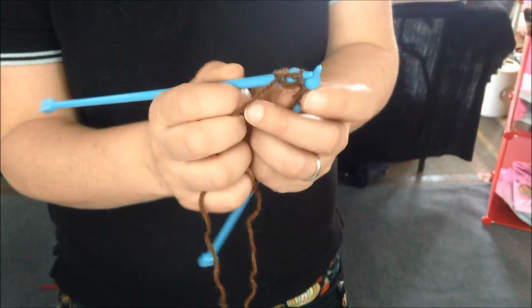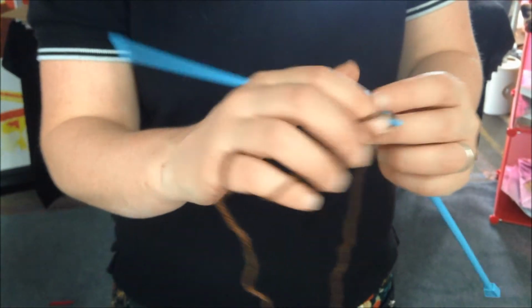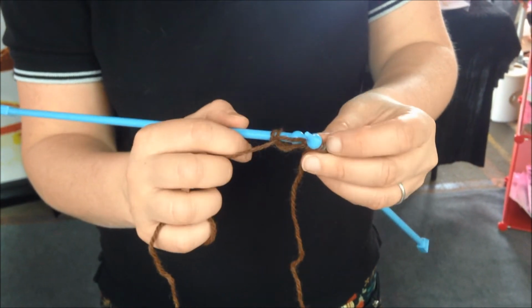I'm used to doing it. That cast on edge is not behaving itself, but she had a set done there that was so easy.